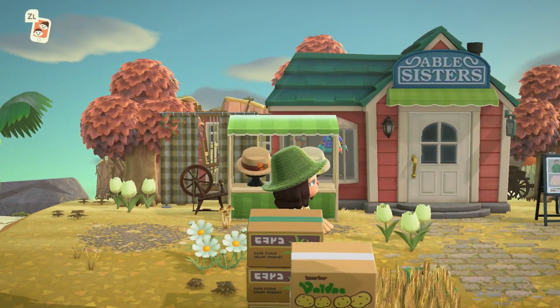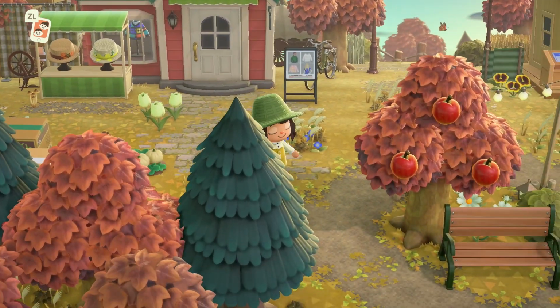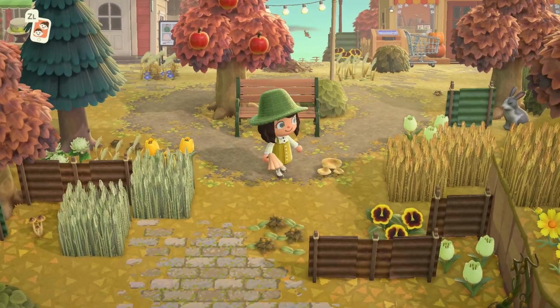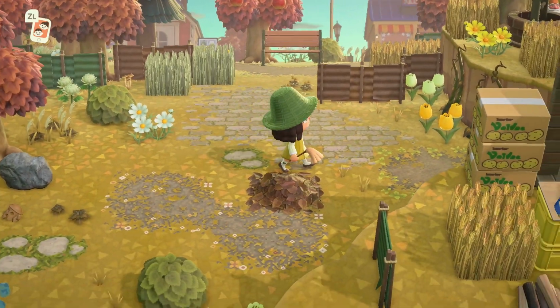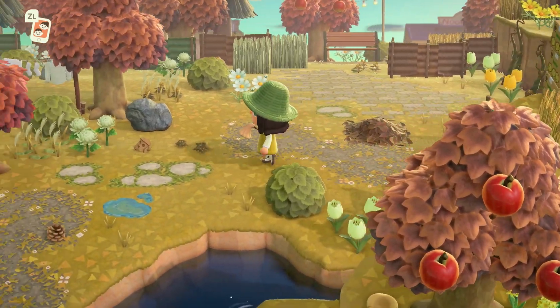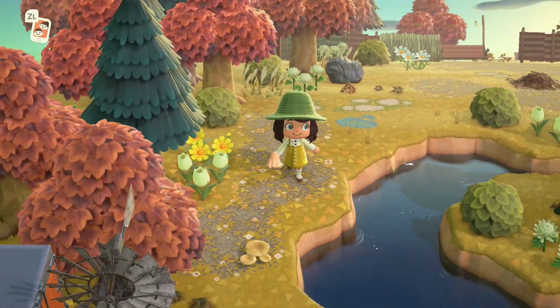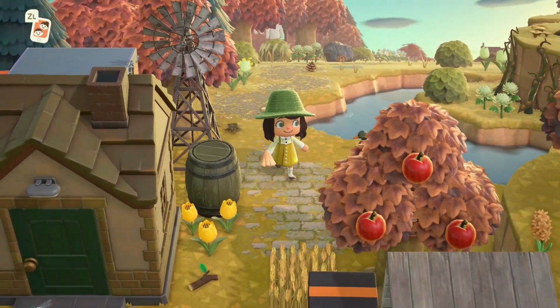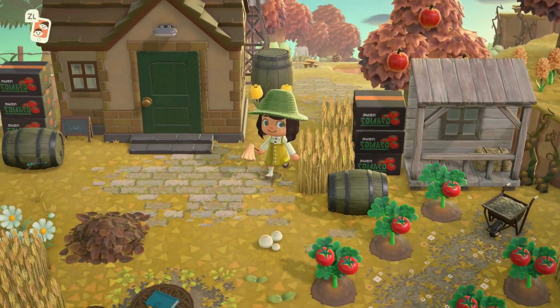I love this. And then Ashley made it look like the store is a little bit bigger, which I love. Oh my gosh, this island is just all the vibes. Just all of them. Okay, let's continue this way. The custom paths. If I've said it once, I've said it 75 million times. Custom paths take an island from great to fantastic.